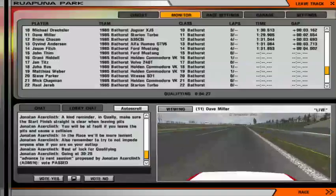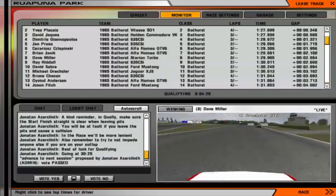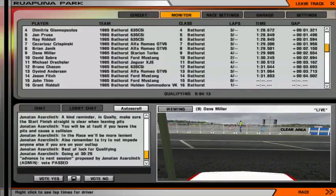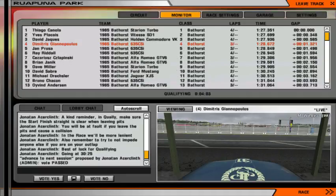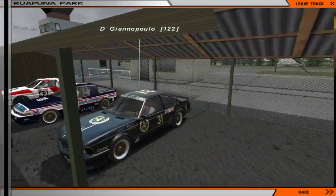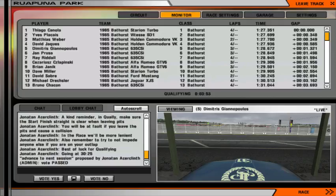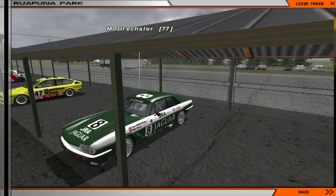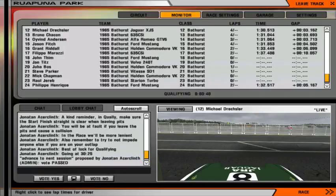And here we're on board with Dave Miller, who I believe has one more lap here, maybe even 2. No, okay, he finished his 2 laps, actually a bit further up the grid. At the moment in 9th, so that's nice to see. We also have back racing with us, let's see where he is, Dimitris Giannopoulos, who's in Jan Kowalski's number 31 BMW 635. We also have Mikael Drexler, who has picked up the Jaguar XJS for this race. Nice to see the Jaguar back running.